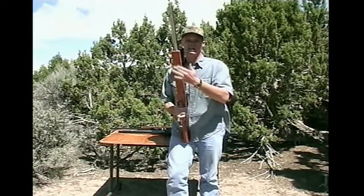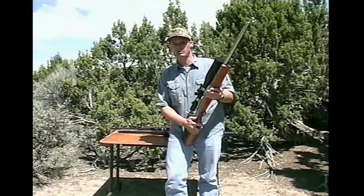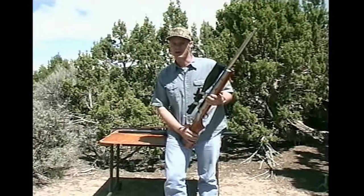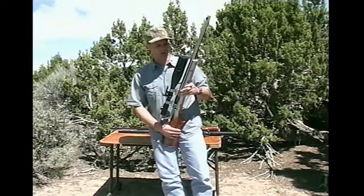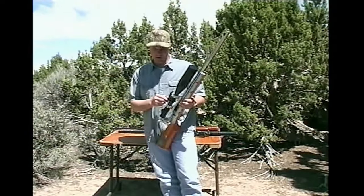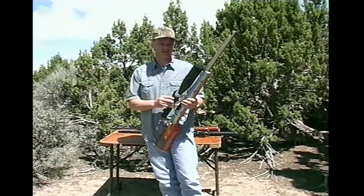You notice it's got a wide flat fore end that's designed to be very stable shooting off of a rest. The scope is a Nightforce 8x32 variable. And I can't say enough good things about this scope. The optical quality and the mechanical reliability of this scope, it's just awesome.